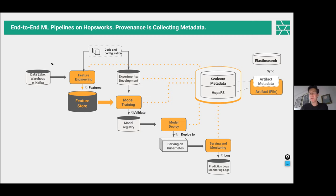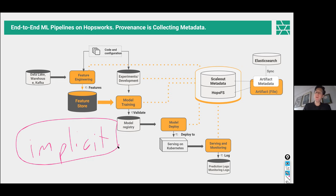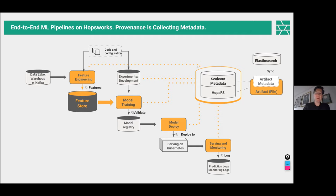Now, what we do that's slightly different in our platform, Hopsworks, is that we collect metadata at all stages in something called implicit provenance. I'm going to discuss that in some detail later on. And we tightly couple it with a distributed file system. I'll get into a bit more detail of what that means. But typically the basic thing to take out of it is that we have tightly coupled metadata with our file system, whereas in other systems, metadata is typically a separate store. And I'm going to go into some excruciating detail on why we did that.